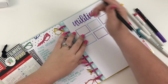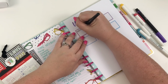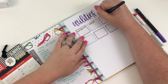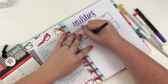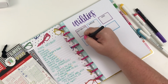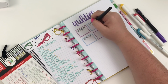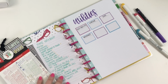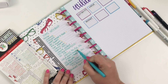Okay, and then I can go here and write out electricity. Water. Gas. Internet. And off the top of my head, I can't think of other utilities, but I'm sure that there are some. So then I can just do a little decorative dot. And then there I can keep track of utilities. Okay, so the next I need to do, let's mark off, that would be this. So we did that.